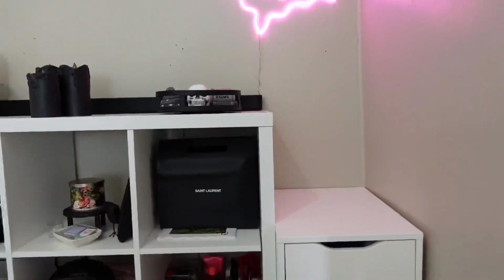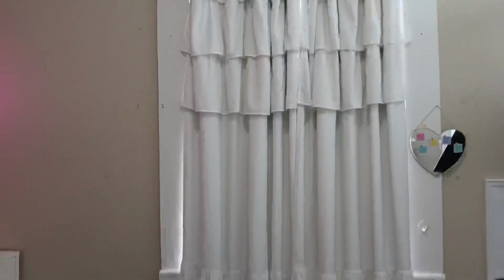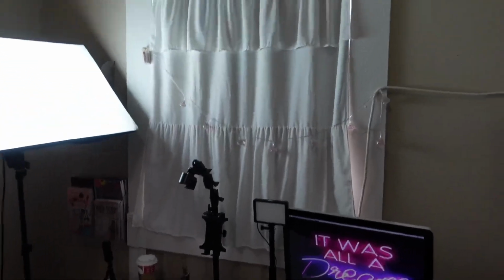I want to get a vase, and then down here I have a little floral that I want to put in the vase. But moving on around, so that's that space right there. And as you can see, we do need new curtains. Okay, here's the other window. We do need new curtains. We do plan on getting curtains.